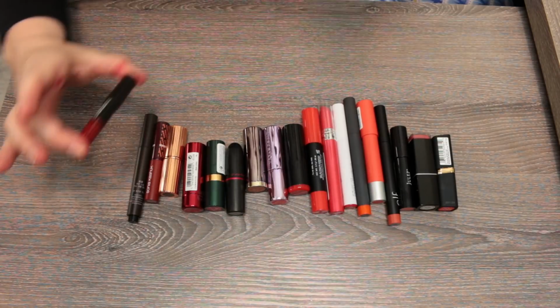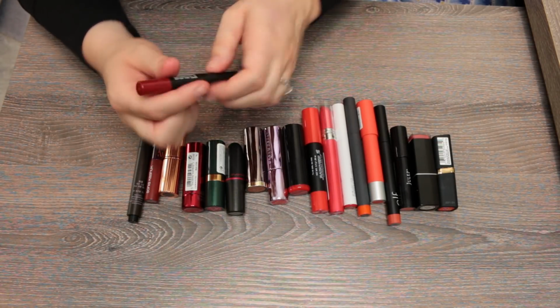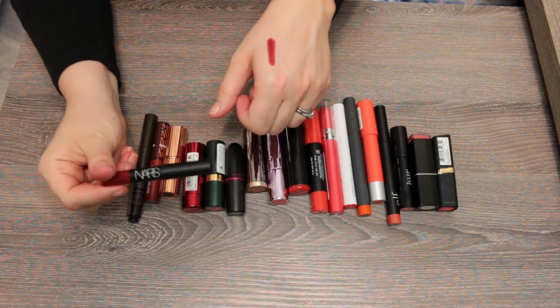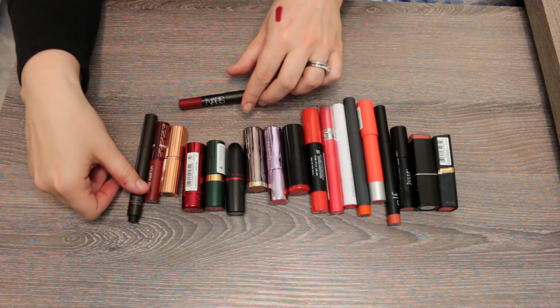Let's talk about these more bricky, deeper reds. This is a NARS, let's see, Velvet Matte Lip Pencil in Cruella. It is definitely that sort of deep brick red. Don't have a lot of these. I've never bought a full size. I've just done samples. My sister adores these. I'm tempted to keep this one.